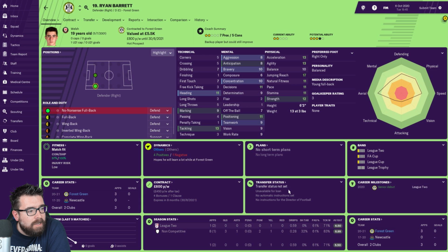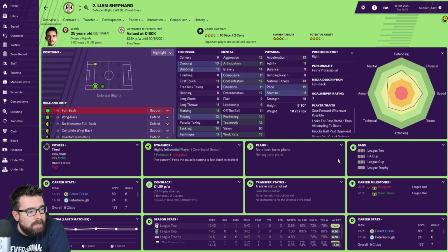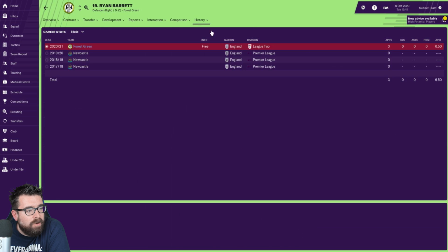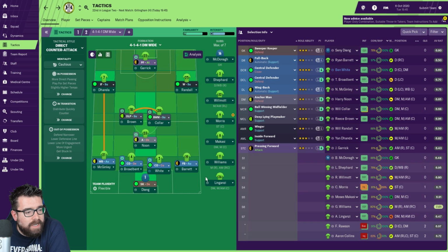Our right back is Ryan Barrett. He's 19 years old. He's a natural right back who can also play at centre back. 2-star current ability with 4-star potential. He's theoretically the second best right back at the club. Liam Shepherd, another one. 79% conditioning. I don't really know why, but this guy came in from Newcastle in the summer. It's an opportunity to show that he deserves a spot in the team.